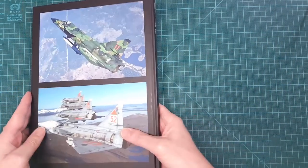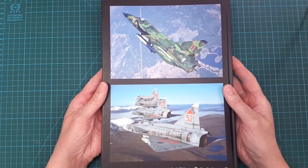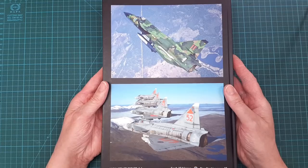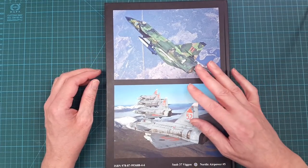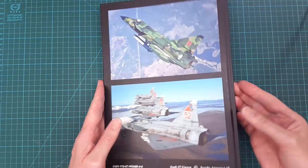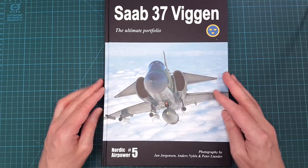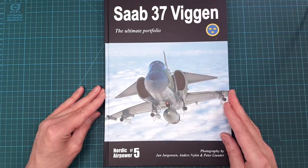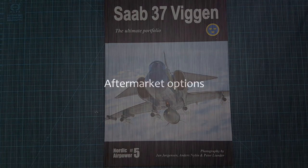Unfortunately, it doesn't have so many reference photos, or there is no walkaround in this book, so you have to look that up on the internet. But anyway, it's a great book from Nordic Air Power, and I really recommend it if you are interested in learning more about the Saab 37 Viggen.